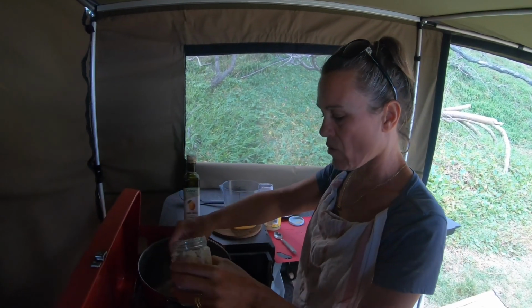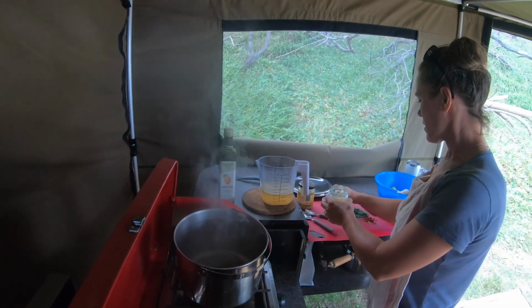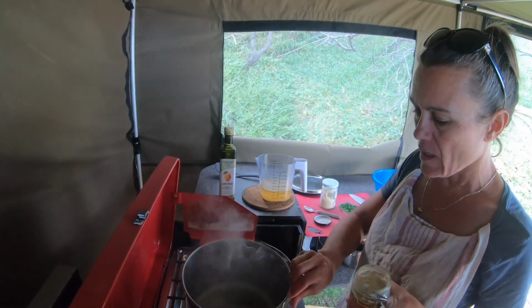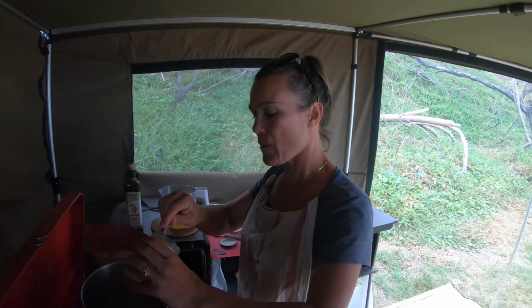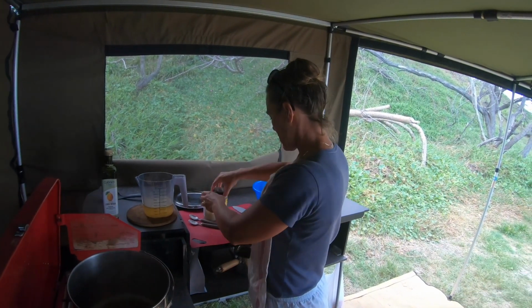Alright, I'm going to whack a good deal of garlic in there. Crank that up. You'll notice that I am actually burning the pan. You'll notice that I'm wearing a tea towel. I do not have an apron with me. There's a good lug of ginger.